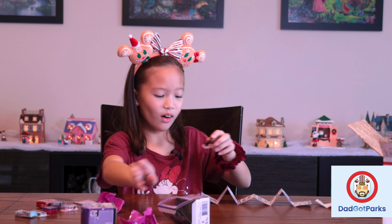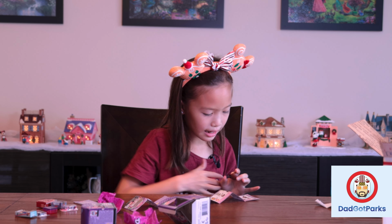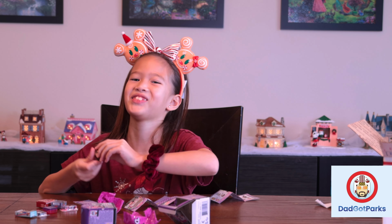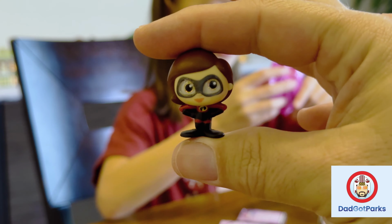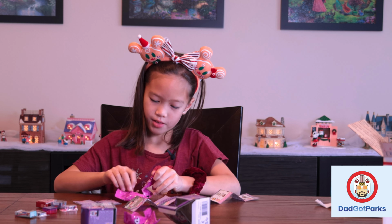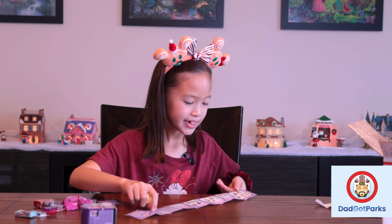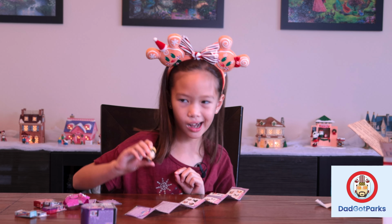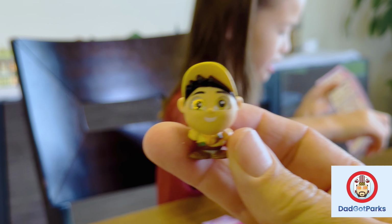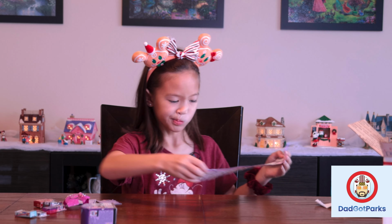Ooh, I know who this is. I got Elastigirl from The Incredibles. Nice. Everything's flying everywhere. I know who I got. I got Russell from Up. Oh my gosh, he's so cute. Dad, I want to get one of these. Oh my gosh, he's adorable. I want to get one of the color reveal ones. Oh yeah.